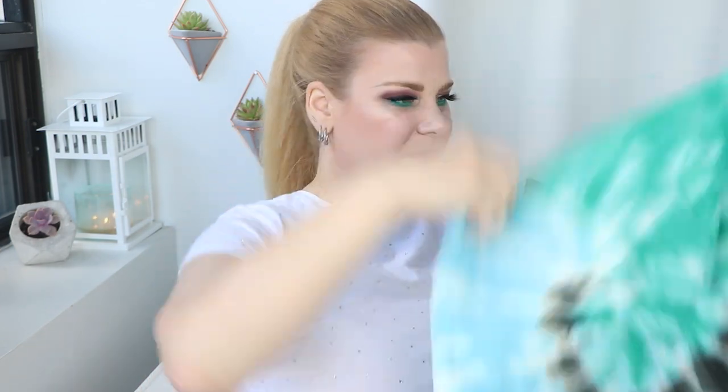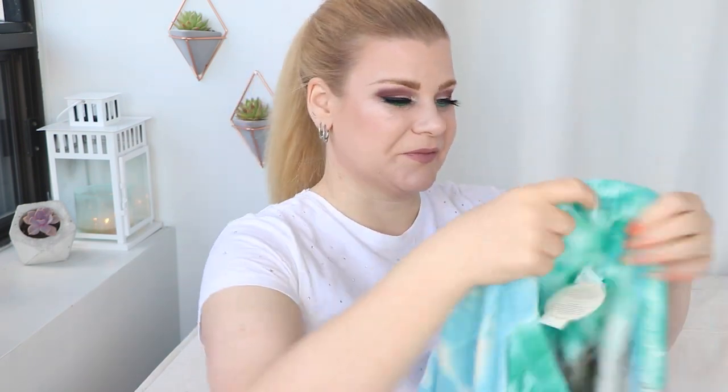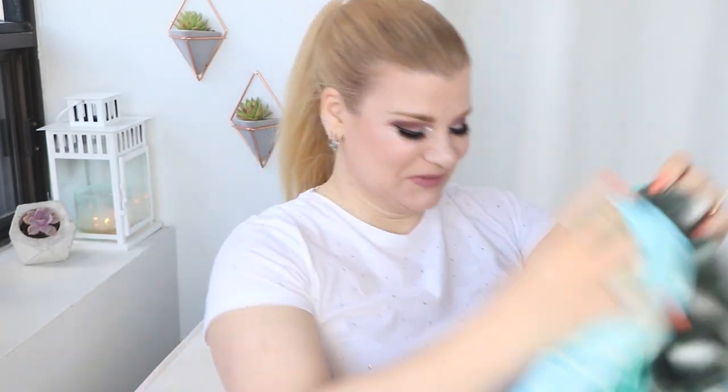So these are in a size medium. They do fit kind of large, to be honest, but they feel really soft because they're fleecy on the inside. So, you know, I don't know how much I'm going to be wearing these. It's not something I think I'd wear out in public either, because they're not exactly stylish. I don't know. Also, who wears sweat shorts in public?